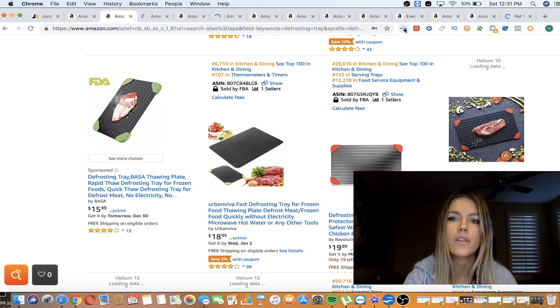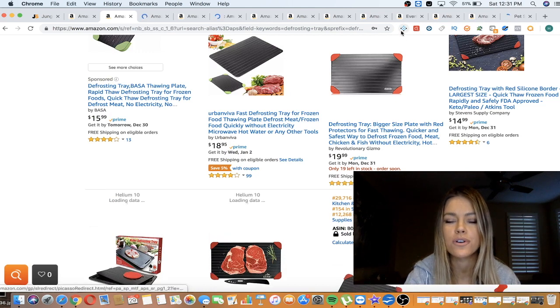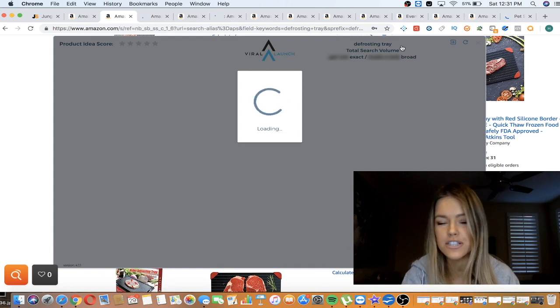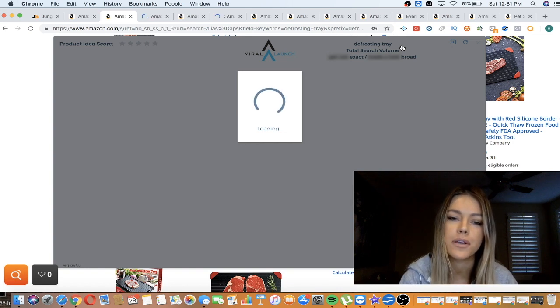So I'm going to pull up the extension on this and really analyze the market. And you guys, I'm sorry that there's so much going on my screen. I feel like everything is loading insanely. All the windows I opened, my Helium 10 extension, it's just a lot of stuff going on, but I probably need to restart my computer now that I think about it. But nonetheless, we will get through this video.